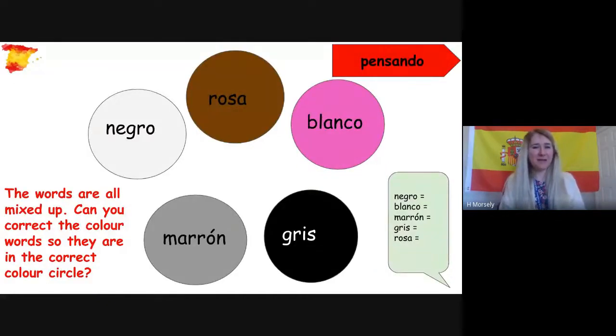So the next part of our lesson then is our thinking task. And it says the words are all mixed up. Can you correct the color words so that they are in the correct color circle? Okay, so have a look. All of the words have got mixed up. Can you put them in the right circle? So pause it while you have a think and we'll move on to our answer.